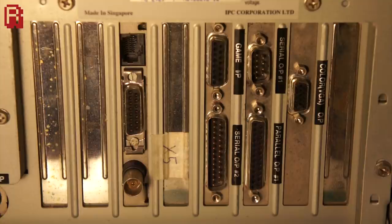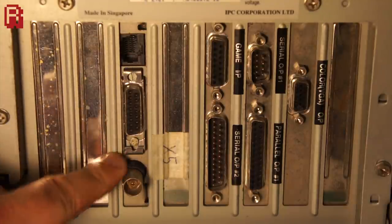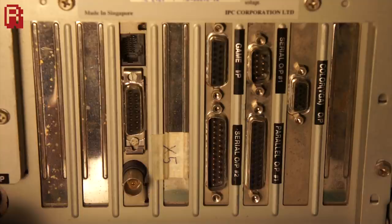The previous owner has chosen to label up some of these ports. From left to right there's a network card which sports not only an RJ45 port, but also a DB15 connector and a BNC coaxial connector. So this could connect to most network types of the time.